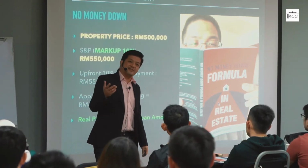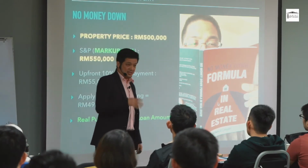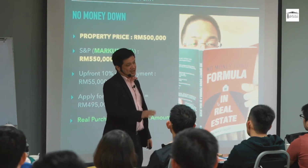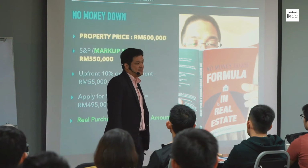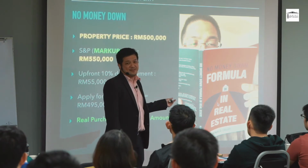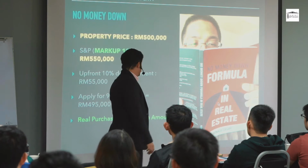A word of caution, all this is illegal, okay? You must understand. If the bank were to find out the real pricing, they will recall your loan or cut your margin. And they don't need to tell you why. Okay? So, berani buat, berani tanggung. I have to tell you because I have customers who actually got it. The bank found out the real price.